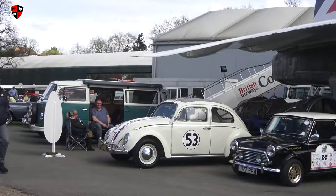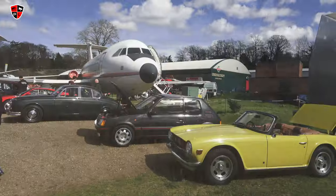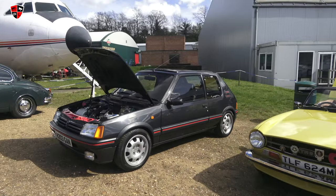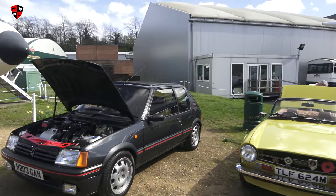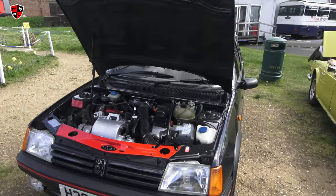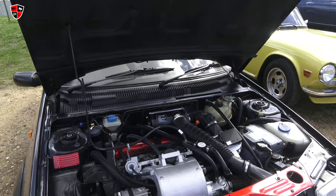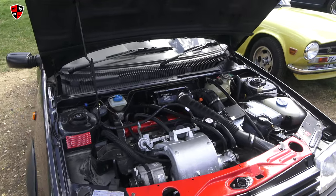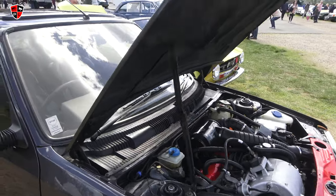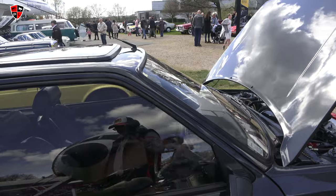Rover SD1 starts to look like Ferrari Daytona. You see? Yeah. We've spotted another, making a beeline for it. It's not black, it's grey. It's a 1.9 H reg. It looks pretty flipping nice. Goodness me. Oh, wow. Okay, that's very, very clean.